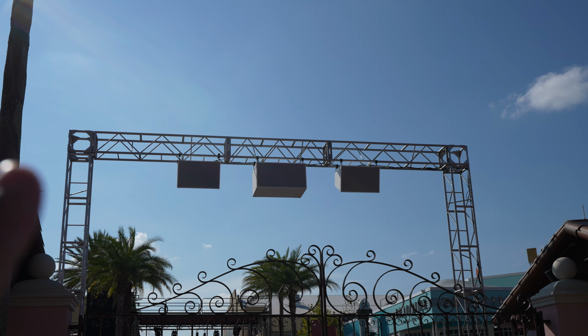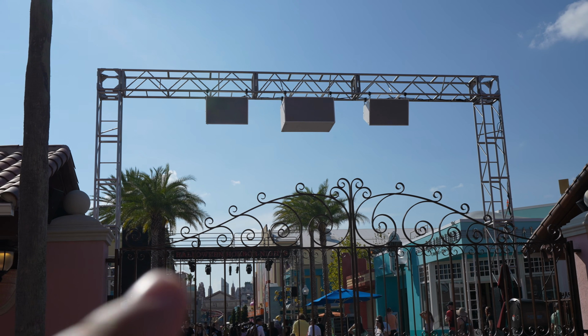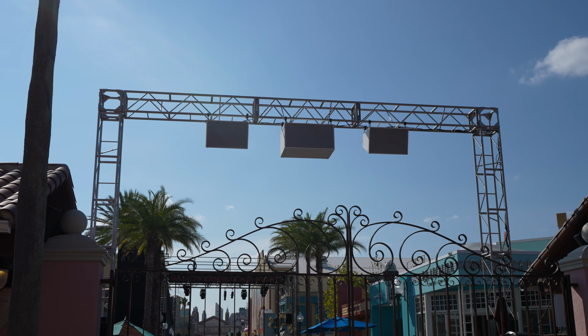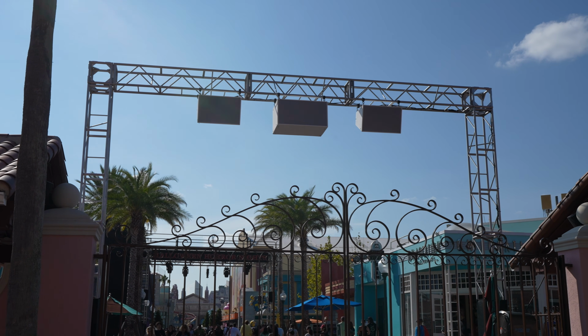Before we head on into the park, take a look at this truss structure over here. We thought that it was going to say Halloween Horror Nights at the top, but alas, it has popped up over here. We're going to take a closer look at that in just a second. It looks like we have a few speakers that have been placed on this truss structure. So we don't know if there's going to be anything else that's added, or if there's going to be any lighting or any more thematic details, but we have some speakers.